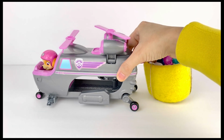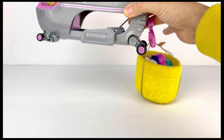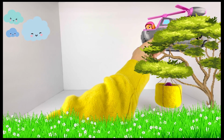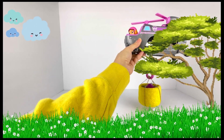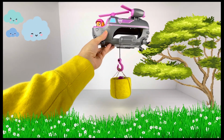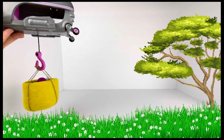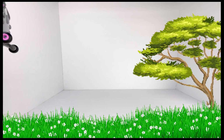Now all the toys are inside the yellow basket hooked up into Sky's helicopter, ready for the fly. Yay! Bye-bye, little toys. Take care. Thank you, Sky.